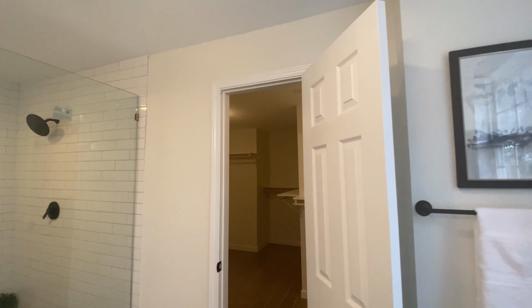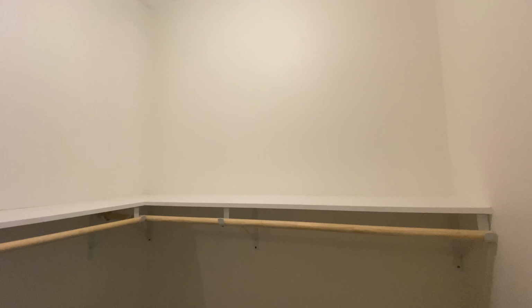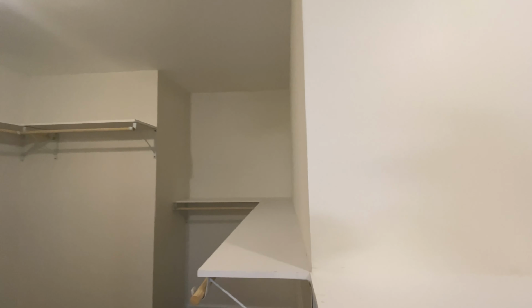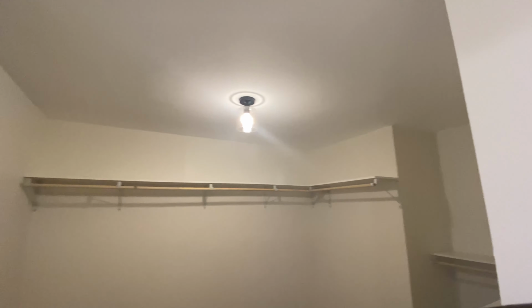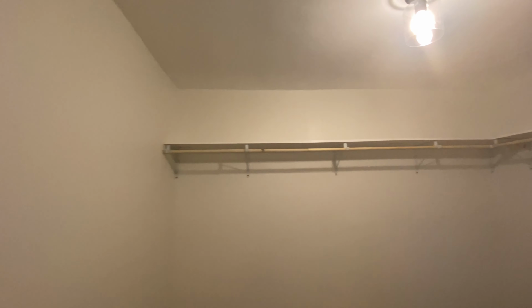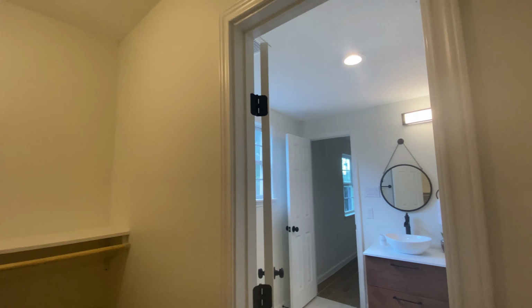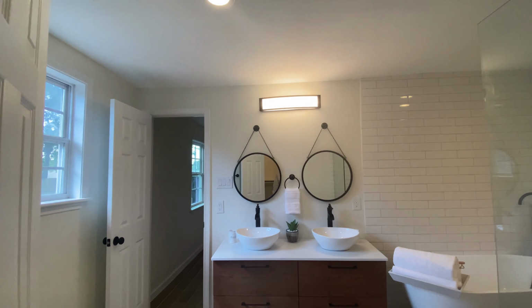And there it is right there, closet number 2. And man, is it huge. So you have this L-shaped closet in here, which is just huge and spectacular. Enough space for it to be its own bedroom. In fact, they have placed outlets in here. There's 2 light fixtures in here, so it's a very large room.